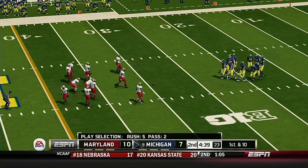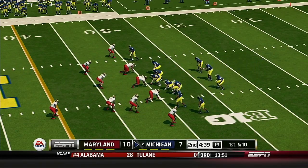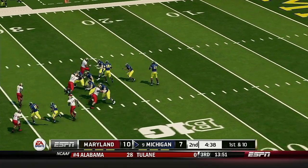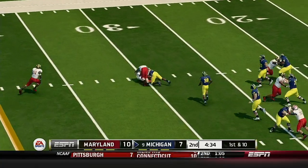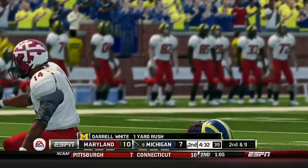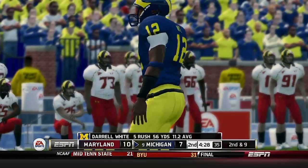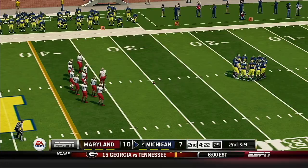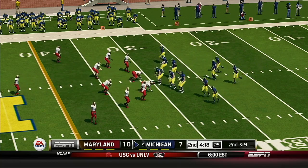Momentum swings have been fairly even. And with so little separation, this game can be drastically changed on just one or two plays. He's scrambling. And he's taken down at the 30-yard line. Second and nine. From their own 30-yard line, second down.